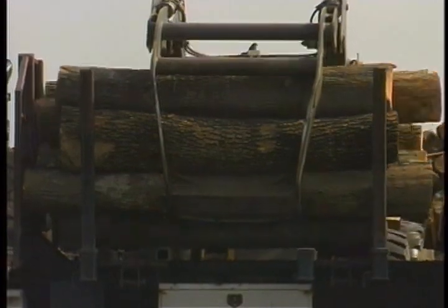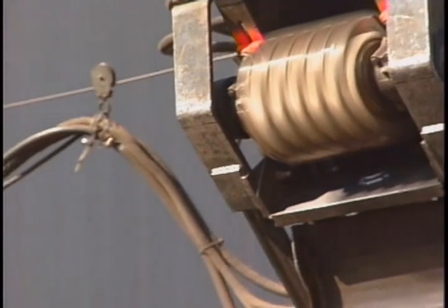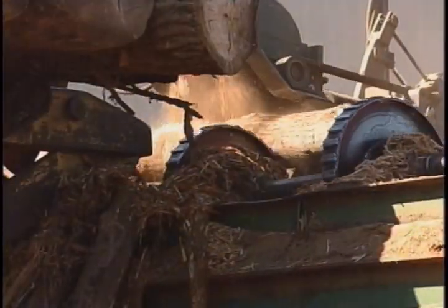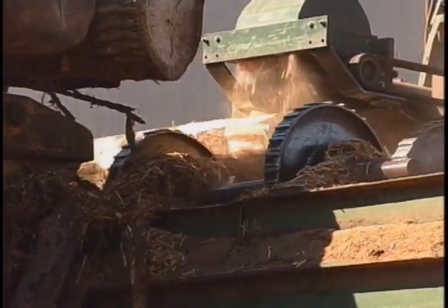It goes through a debarker, which is a machine that removes the bark. It actually serves three purposes. Number one, it removes the bark, which is a product that we can sell. You mulch around trees with it. It also cleans the log.